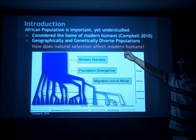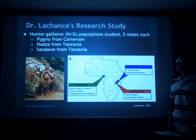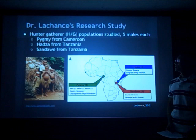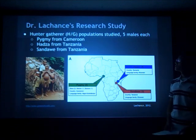To answer this question, Dr. LaChance's research team decided to sequence the genomes of various hunter-gatherer populations throughout Africa. He did this at a 60-fold genome coverage, which means he sequenced each genome over 60 times in a laboratory, just to get a 95% confidence level and reduce all errors.